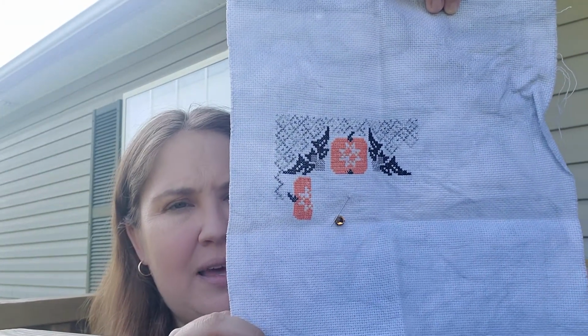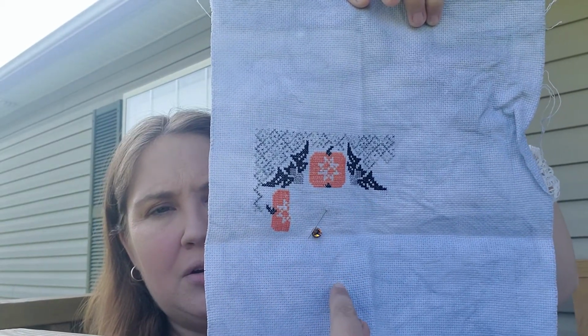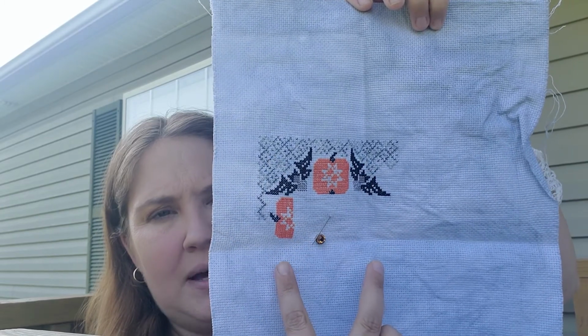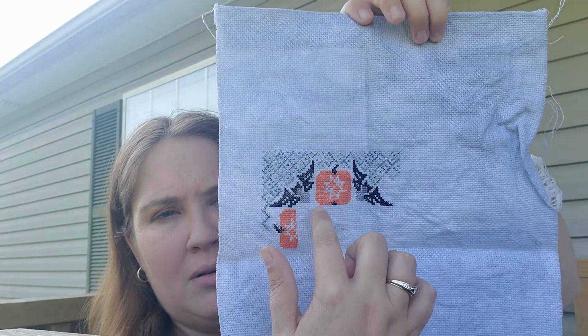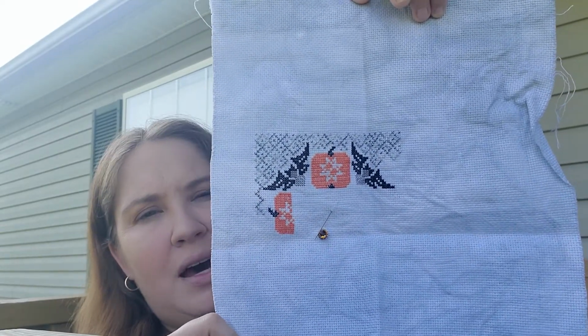And the next one is Bats and Booze by Fat Quarter Shop. It's the free mystery stitch along that they release a part of every week. I think the last part was released yesterday, which was the border. I'm doing it on 18 count, and this is some Aida that I had dyed. So there's a pumpkin here, a pumpkin here, and a pumpkin here, and then these two bats, and there's two bats down here. And then there's a center mandala thing, and then the border around it. So I've got that far on that one.